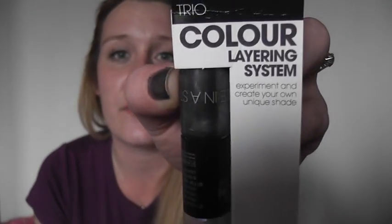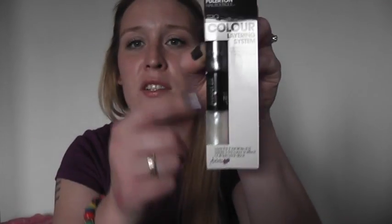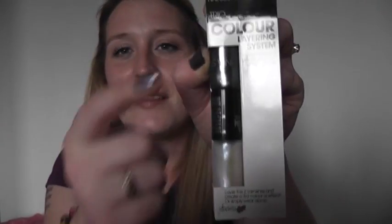Next item, and I actually heard of these on Fleur de Force's channel here on YouTube, and it's the Andrea Fullerton Nail Boutique, and this is the trio colour layering system. And you get two polishes, a light and a dark. Sorry, a light and a dark and a light even. This light one is just like a clear one, more or less clear, just a pearly colour with shimmer. And then we have a steel grey type of colour.